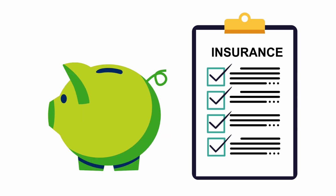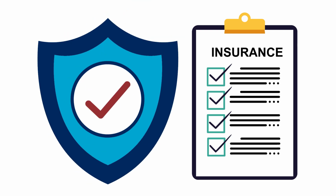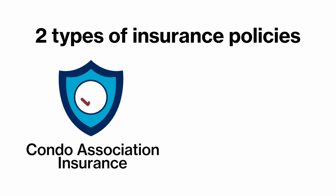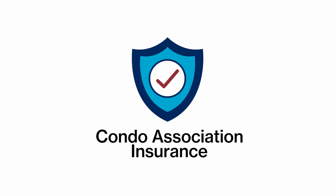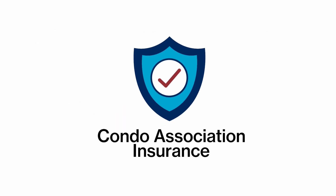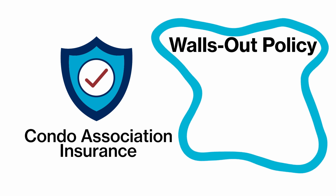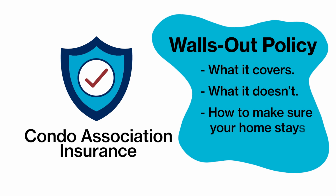With insurance, you pay a little each month to avoid catastrophic financial loss in the future. As a Habitat homeowner, there are two types of insurance policies you'll need to understand. One is your condo association insurance policy, and the other is your individual condo owner's insurance policy. We'll start with association insurance. Your association's policy is what's known as a walls-out policy. Let's dive into what it covers, what it doesn't, and how to make sure your home stays protected.